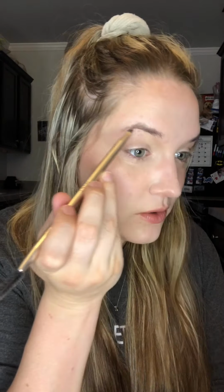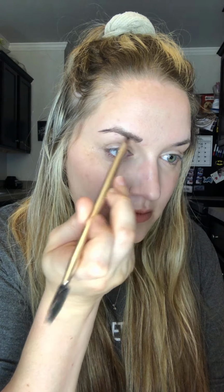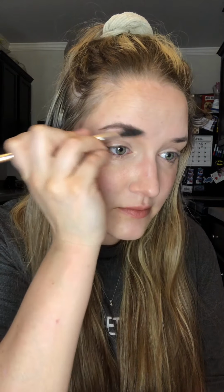Okay, time for eyes. I'm gonna show you guys. So I use the line brush to do my eyebrows. Just this little end right here, and then you have your spoolie. I dip it into my Kohl. You kind of just feather that in there.